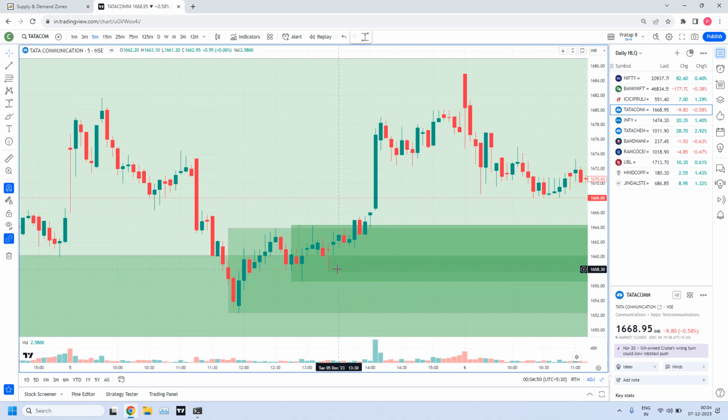How to do that? Very simple. Go further lower, you get better clarity. You will be able to identify the origin from where this entire demand started. There you will have a lot of pending orders. Finding that origin is possible when you further go down to lower time frames. Of course, some experience is required.